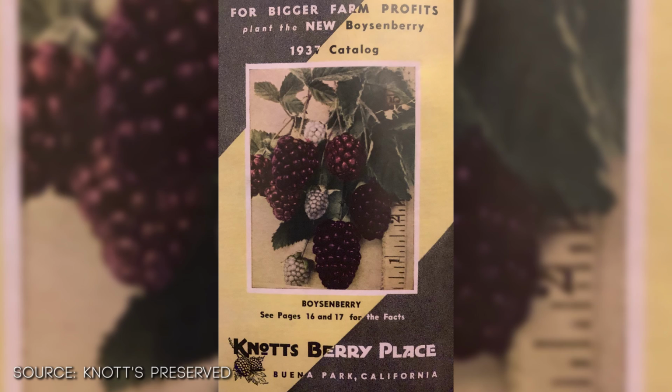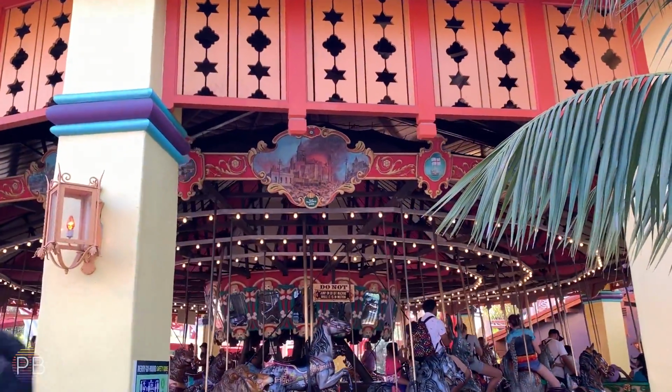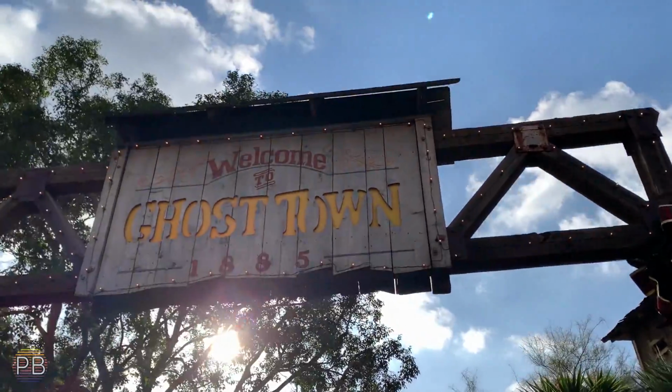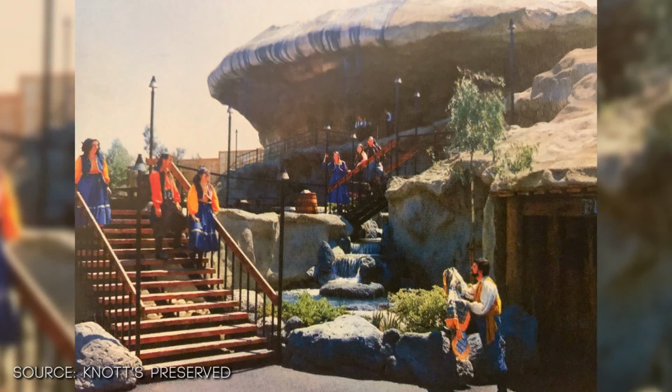Now, of course, by 1955, they had a merry-go-round and a pretty massive ghost town, but the park would expand yet again to add the area Gypsy Camp. Now, Gypsy Camp, while it was short-lived, did house the John Wayne Theater, which is actually still there today and is now called the Charles M. Schulz Theater, and much has changed in that area since.